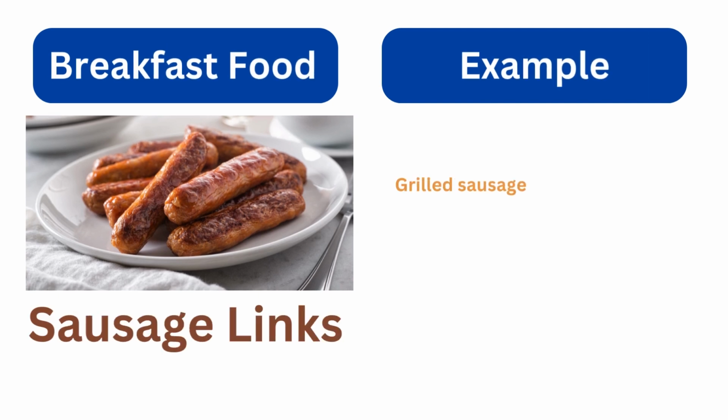Sausage links. Grilled sausage links served with scrambled eggs.